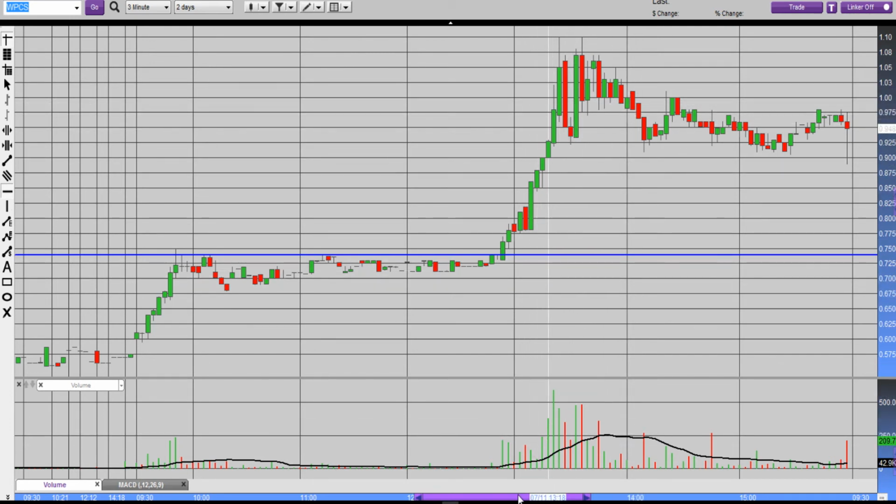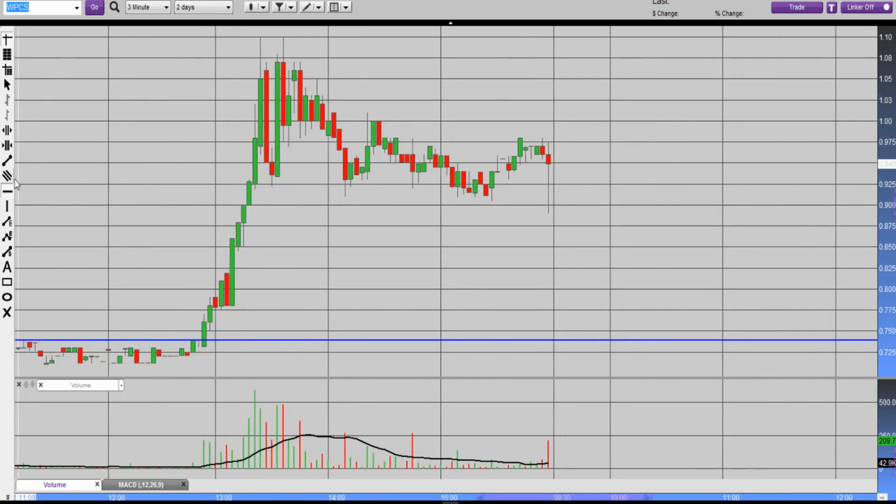What else can we look for? If this wants to continue higher, we're going to need to break today's high of the day. There's a little bit of a pattern here. It's not 100% accurate, but we can definitely see a flag forming here. This could break out to the upside still some more and run higher for multiple days, but it could also pull back and come back and test our breakout point before it goes higher. So this could still be a good swing trade, but as I said, I'm already out of this one as well.